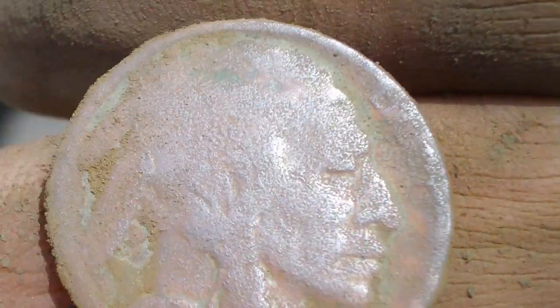Just had a nice nickel signal about 6 inches down, and I've got me another buffalo nickel. Have to get it cleaned up, see if it's got a date. On to the next.